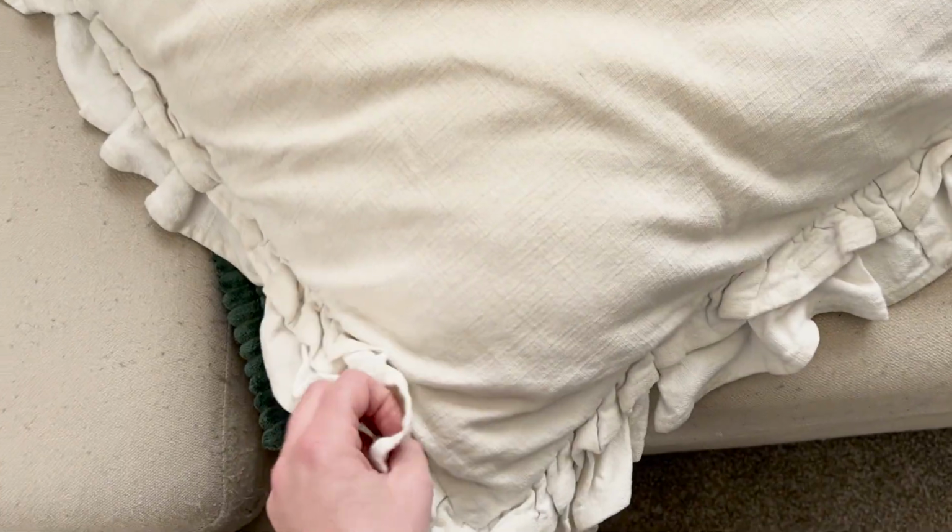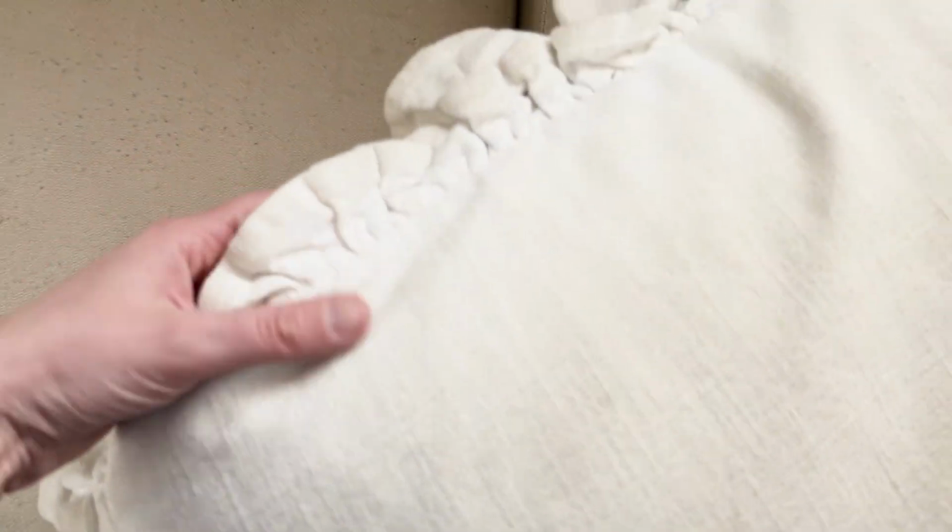I think these would look really nice on a bed, just with the frills, but I mean, they're filthy. I mean, this is the original color. This is embarrassing. They're just worn out. We bought these literally the first ever weekend that we lived here, along with the curtains in here, and they've just been here ever since. So it's time to take these off.